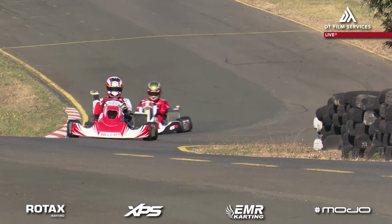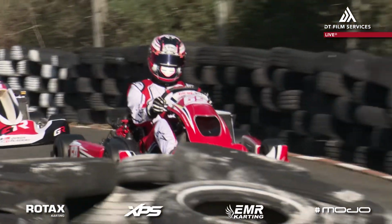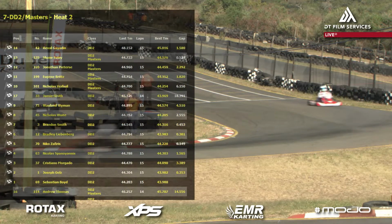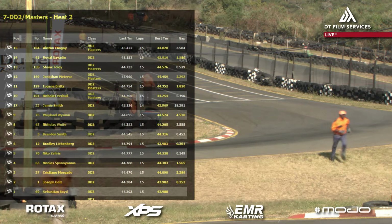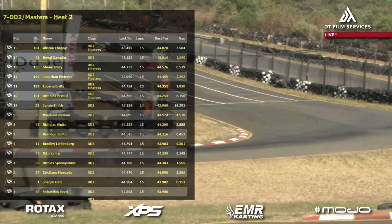All right, we look at the Masters there. Well, it was a great battle there. Nick Verheul, 101, eventually running away with the win in the Masters. Eugene Britz did a great job fighting off Jonathan Peterser to move into second. Third place going to Jonathan Peterser. Fourth place to Shane Foley. And that's your top three in the Masters. Alice Domingo taking fifth, sixth place to Andrew Thomas.